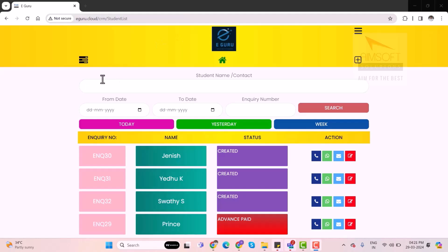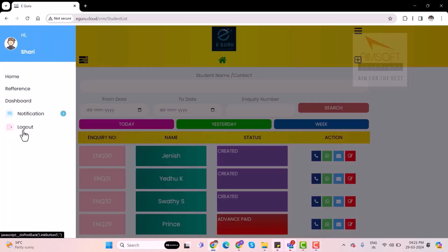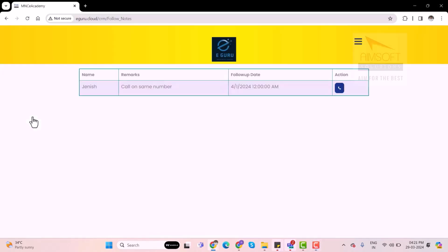So if there is any follow-up date, the student counselor will get a notification. The same notification will go to the admin also. See, there is a notification which we need to follow. This will appear as a pop-up notification on the same date for the student counselor. If the student counselor does not follow up the student on a particular date, then the branch admin will also get a notification for the same, and they can call the student directly from here.